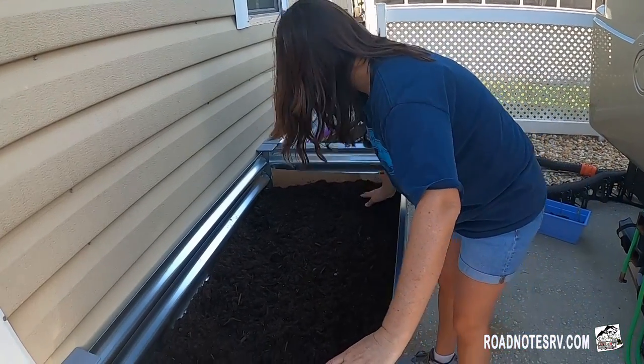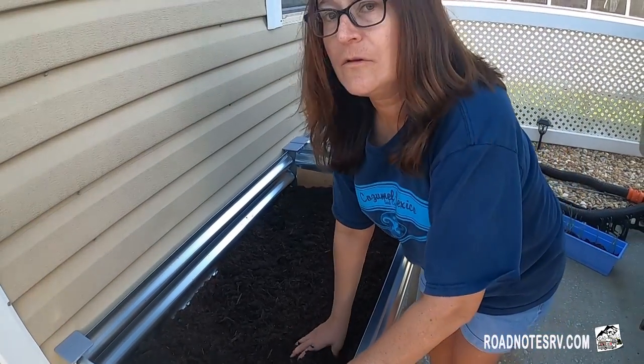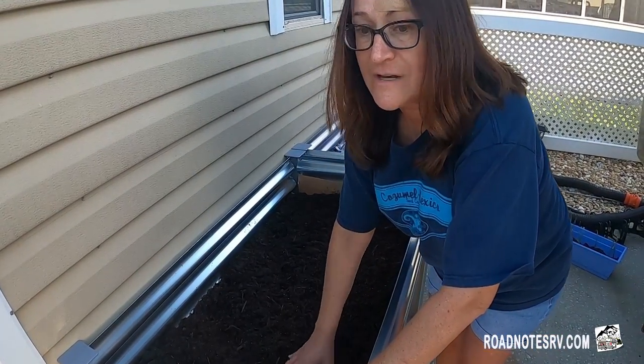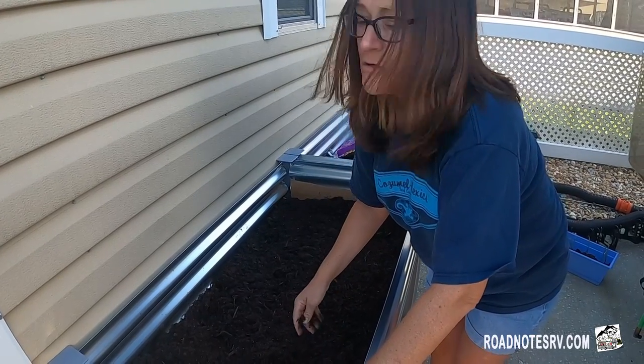And why do we have weed guard on the bottom? I'm trying to keep it from, not only for the water falling out of it and making everything nasty underneath, but it also helps retain some of the nutrients.